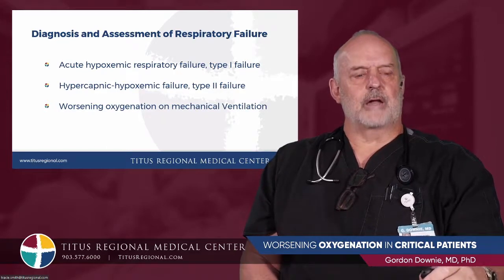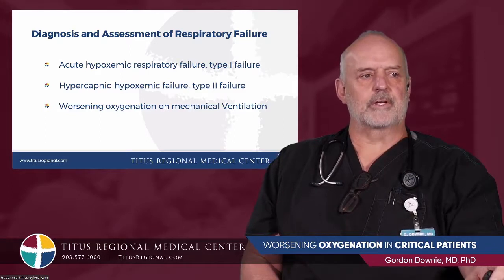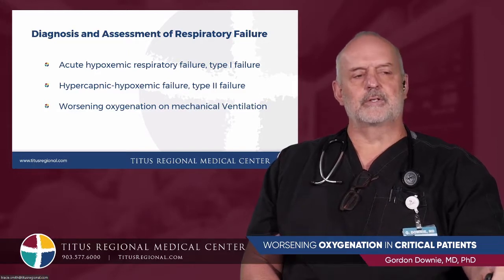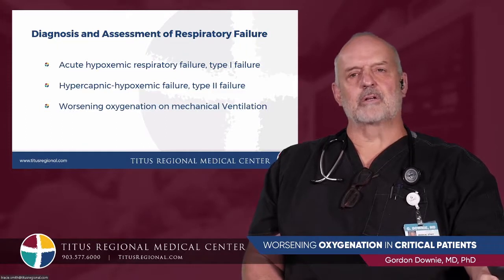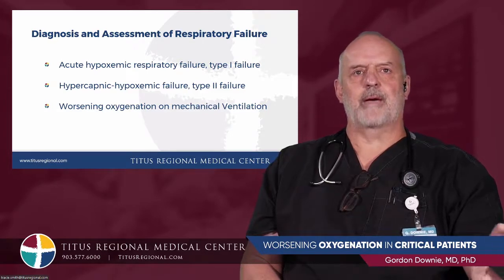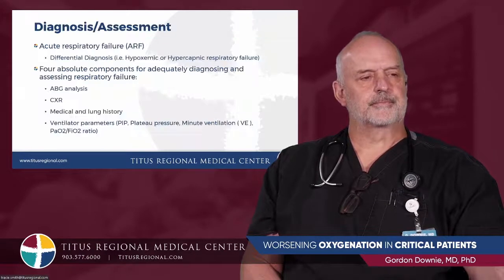We're going to be talking about acute hypoxemic respiratory failure, or type 1 failure, hypercapnic hypoxemic respiratory failure, or type 2 failure, and then get into the worsening oxygenation. I have here on mechanical ventilation, but this is really true for worsening oxygenation on BiPAP, vapotherm, or supplemental oxygen as well.